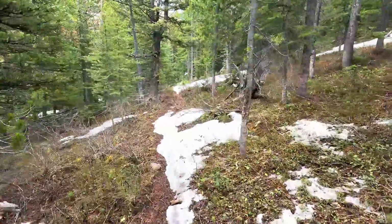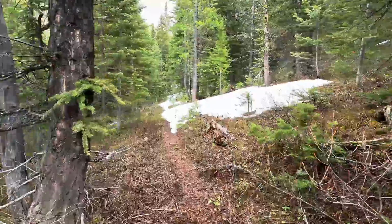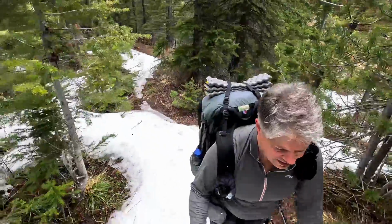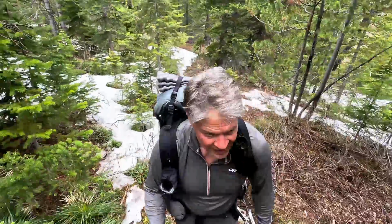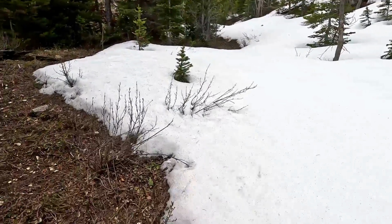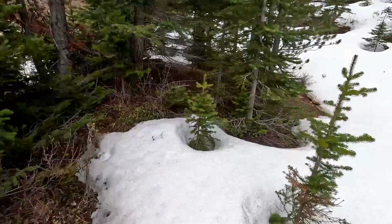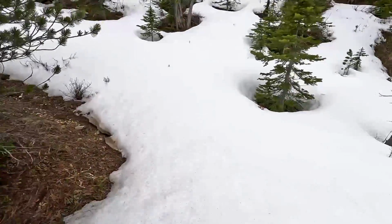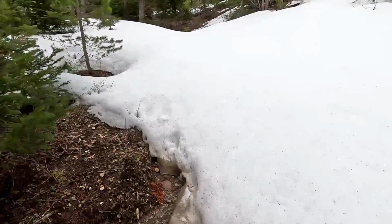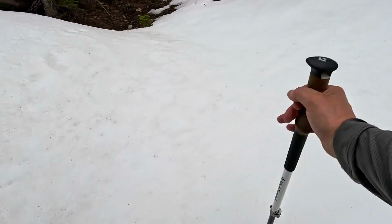About 600 feet from the top. Looks like I am gonna have to deal with some snow. The worst part about postholing through the snow is worrying about losing the trail. So far, it's just patch to patch, and I can see the trail in the dry spots, so we're still good, although it's taken twice the effort to climb this last bit, almost last bit. Oh, that was up to the knee. Oh.